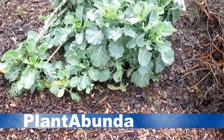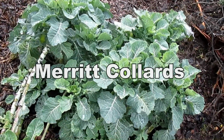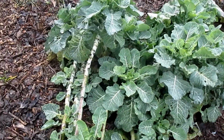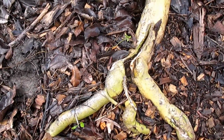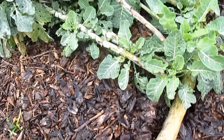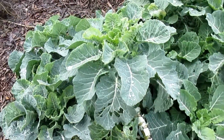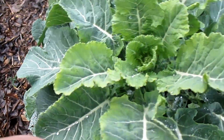Dan here with plantabundance.com. I'm happy to be able to share with you guys today this new and exciting variety of perennial collard green I got growing back here. As you can see, a couple months back, this whole plant toppled over, creating a split down the main portion of the trunk. That hasn't stopped this plant from continually growing in a vigorous manner. As you can see, it just keeps on pushing out an abundant amount of greens.